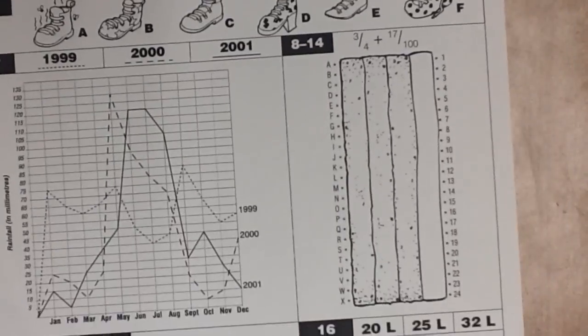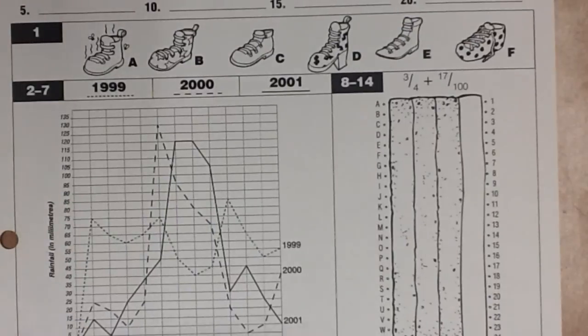Blast 14. Question number 1 is dealing with the shoes on your paper. You need to listen to the clues to figure out which shoe Prince Charming was wearing to the Toad Princess Ball. Clue number 1. The shoes he was wearing did not have pointy toes.